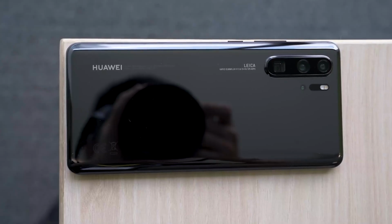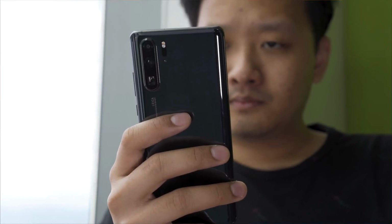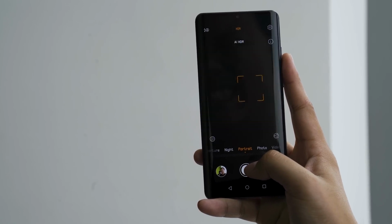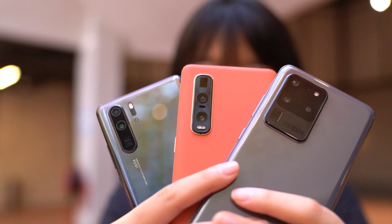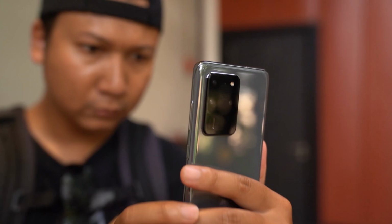Last but not least, we have the Huawei P30 Pro. This device comes with a 40 megapixel main camera, a 20 megapixel ultra wide angle camera, and an 8 megapixel telephoto camera for you to zoom in as close as 50 times, and also a TOF camera. It also has a 32 megapixel selfie camera. So that's all the camera specs you will need to know for all these devices. But what about the outcome? Are they as good as they claim to be? Well, we'll find out in today's video.